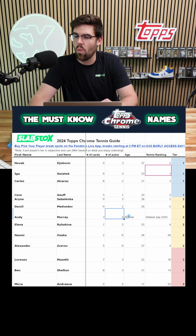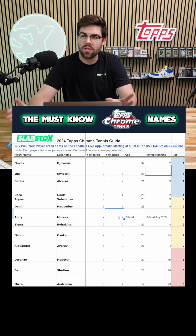Andy Murray is one of, if not the most popular player that is appearing in the set that has played currently this year. He is retired now as of July 2024.